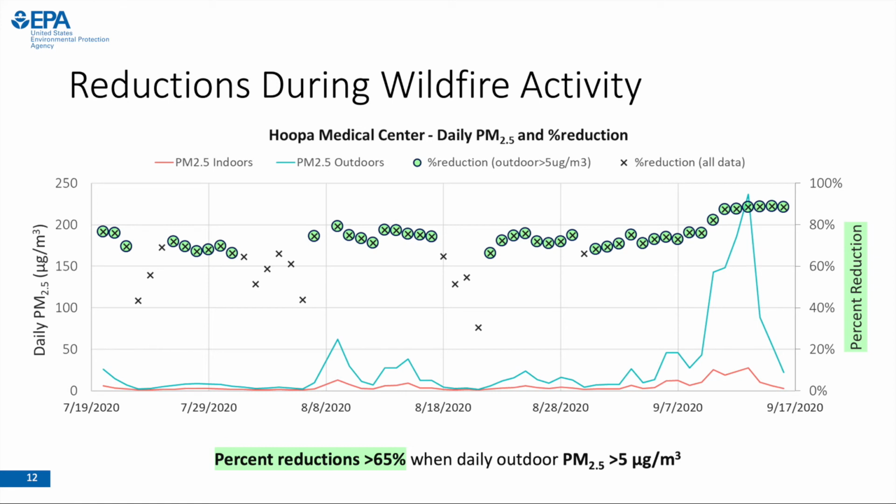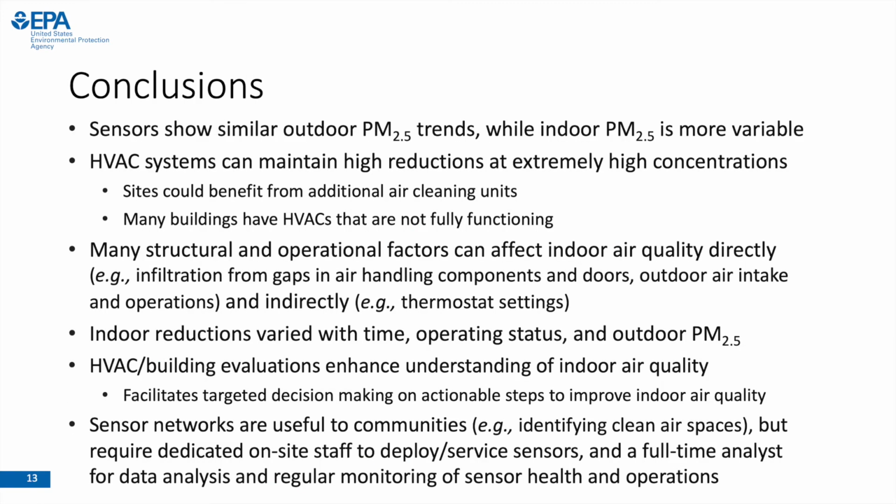The X's show the medical center's PM 2.5 indoor reductions, and the green highlighted X's indicate times when the daily outdoor PM 2.5 was above 5 micrograms per meter cubed, which was the case more than 75% of the time. So you can see when PM was above 5, the percent reduction stayed above 65%. In September, when concentrations got really high, with daily PM approaching 250 micrograms per meter cubed, the medical center maintained high percent reductions, which is great to see, but still translates to higher than usual indoor levels compared to typical daily operations.